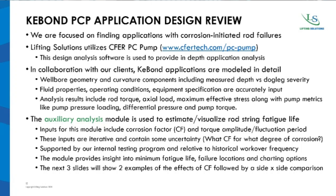There is a lesser known auxiliary analysis module that is fairly basic, but it can be used to estimate and visualize rod string fatigue life under simulated conditions. This module adds the ability to iterate both the corrosion factor and torque fluctuations. These inputs contain some uncertainty.